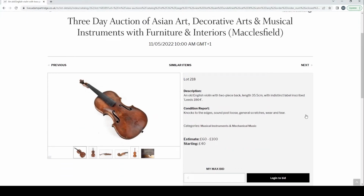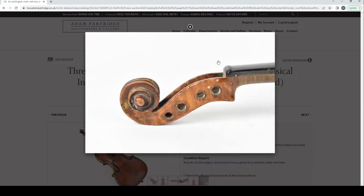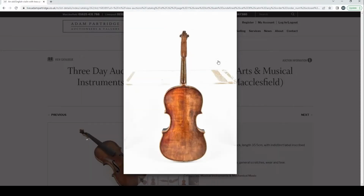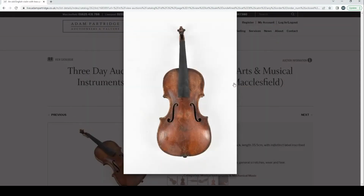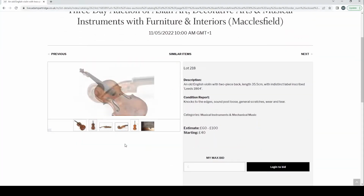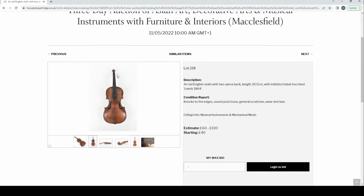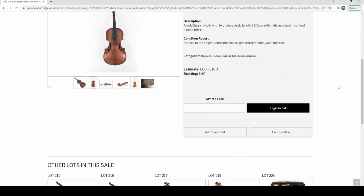An old English violin, two-piece back, indistinct label, Leeds 1864. See. Yeah, interesting scroll there. Repaired by Leeds 1864. It's hard to read exactly what that says. That's an interesting violin that looks a bit like a kind of Urquhart or something like that. Just the way that the scroll is. So that's yeah, that's a very interesting violin.